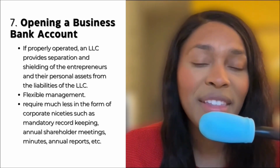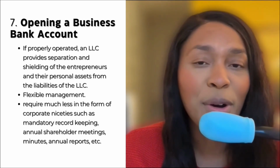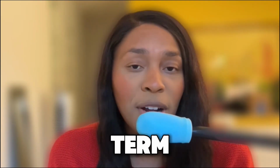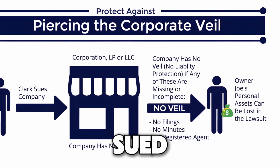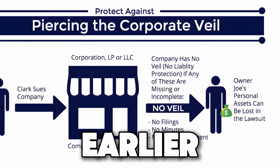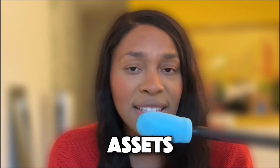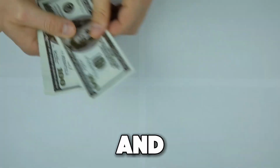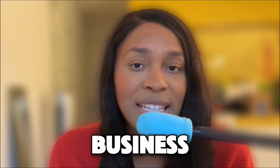And so it's very important that you have a business bank account because it separates your personal money from the money of your business. You do not want the courts to see you and your business as one and the same, as that term is called piercing the corporate veil, which means that if your business were to get sued, that limited liability that we talked about earlier would go away and that person could have full access to your personal assets. Second reason why you would want to have a business bank account is that when tax time comes around, it's going to be a lot easier to separate and organize your business expenses so that you can write them off and reduce your business tax liability.